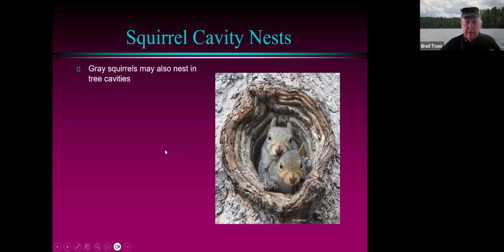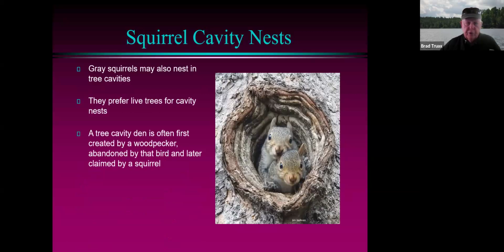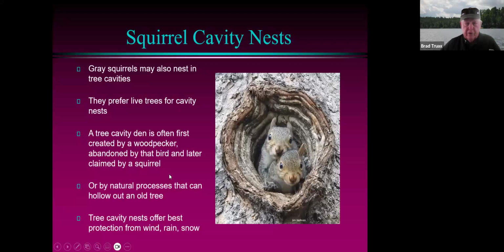The nests that they produce in tree cavities are also very important for them. And again, they usually prefer live trees for these cavity nests. And they may choose a cavity den that was first created by a woodpecker and then later abandoned by the woodpecker, and they reclaim it as squirrels for their family. Or there may be simply natural processes that hollowed out an old tree. This was a natural process that hollowed out this old tree. And actually, the tree cavity nests offer best protection from wind, rain, and snow.